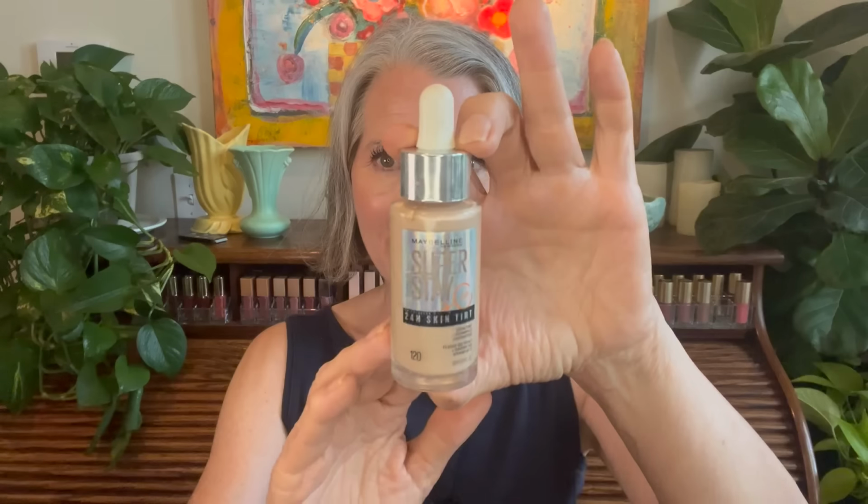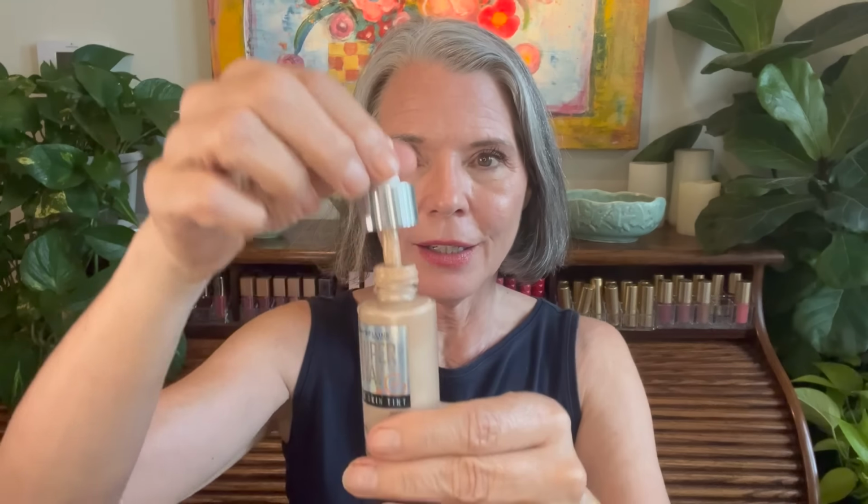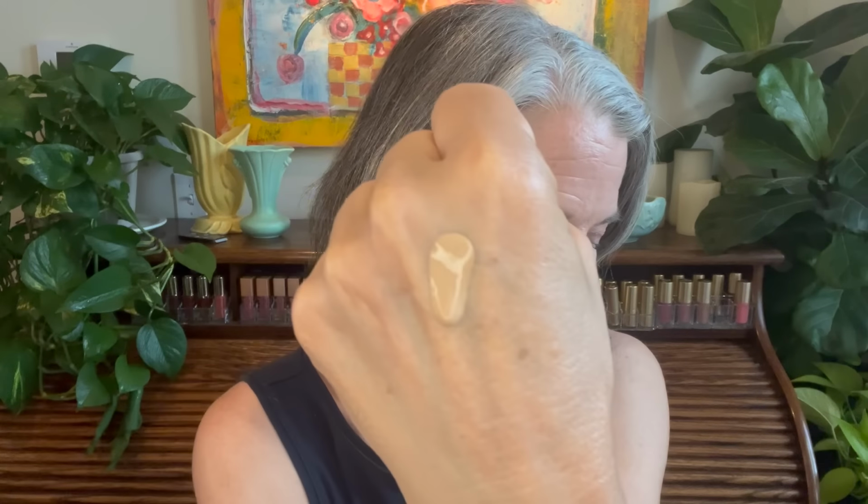This next one is not new, but it is new to me, and it is the Maybelline Superstay 24-Hour Skin Tint. Once again, this is in about that $18 price range, and we have another dropper style. This comes in 18 shades. I am in the shade 120, light with warm neutral undertones.